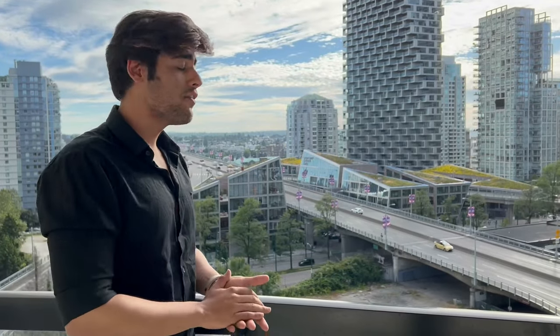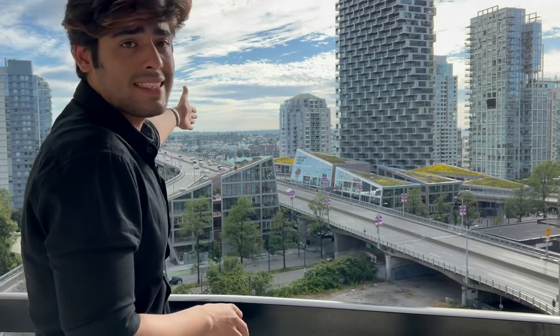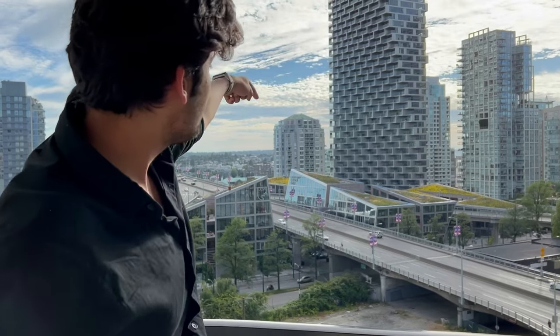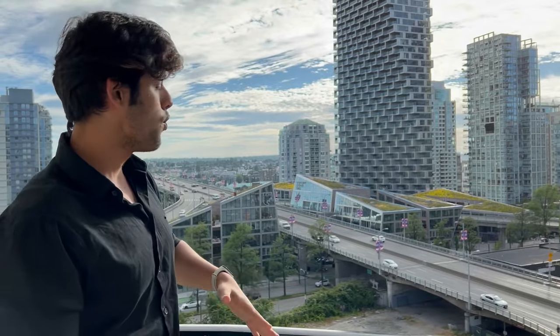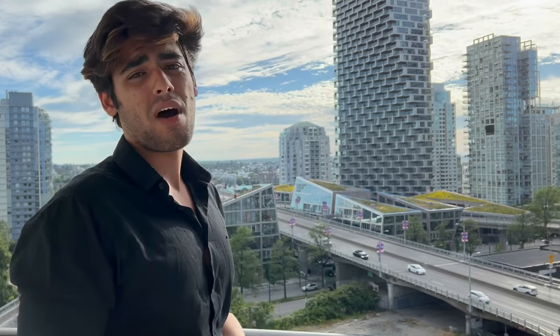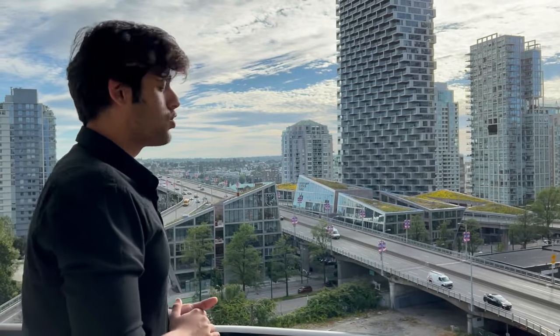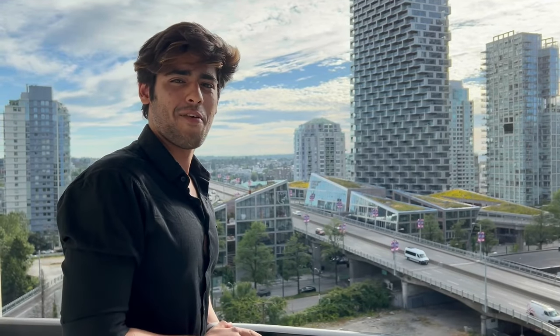Just for your information, our campus is only this building, that is the east building, and that one on the right, that is the west building. These two buildings are not part of the campus, but still you can go, as there are many fresh markets and other things there. So this is our campus. So yeah, let's go to the campus and see what it is.